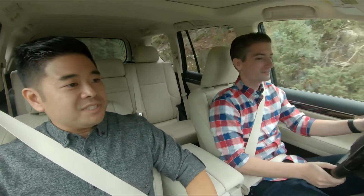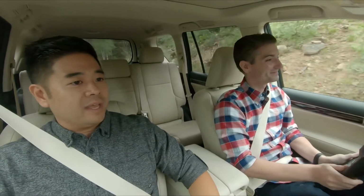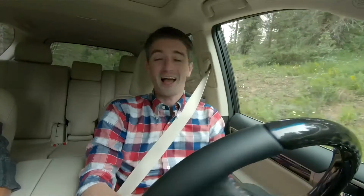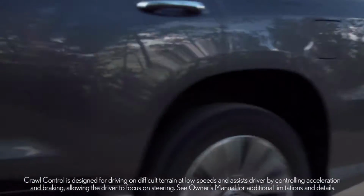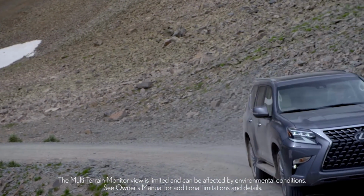So we're in the GX460 Luxury with the off-road package, and we finally come to the point where the road ends and the off-road begins. What do you say we check out some of these features? Absolutely. I can't wait to test out this kinetic dynamic suspension system, the available crawl control, and check out this multi-terrain monitor and make it even easier when we're going through those hill climbs.